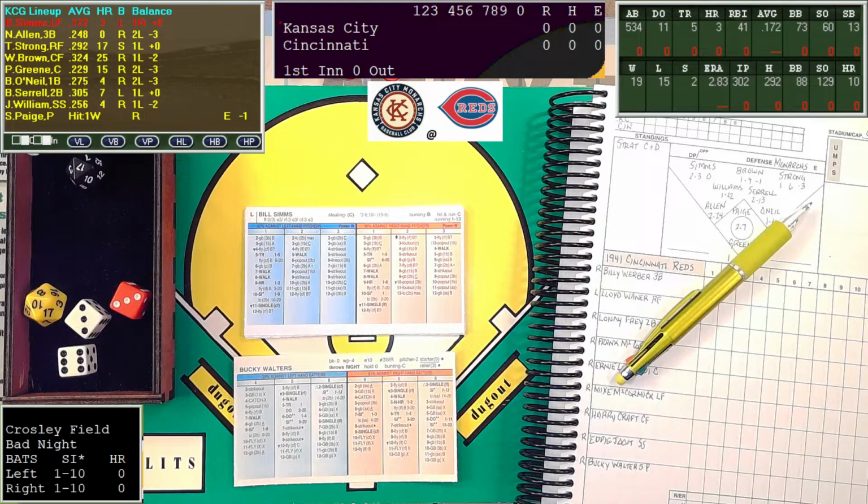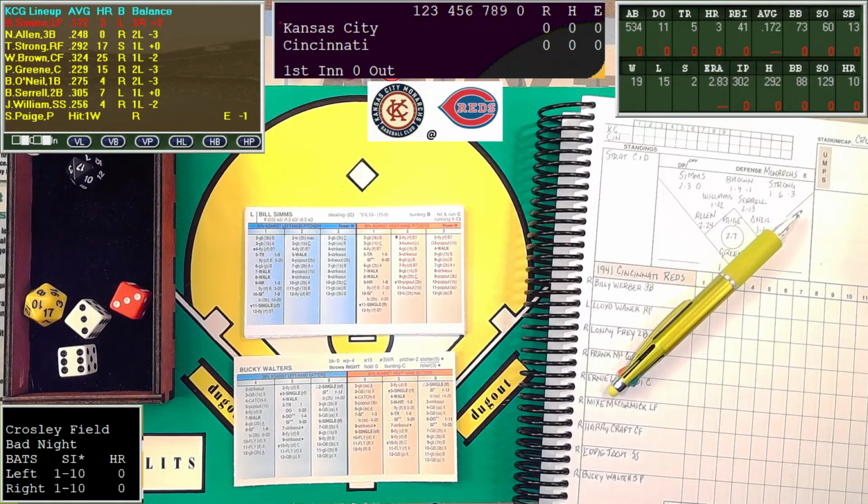So here you can see we got a bad night in Cincinnati weather-wise. So we've got 1 to 10 for singles and no home runs. Again, tweaking the screen here, I was able to get the logos up. I thought that would add a little pizzazz to the presentation, and again, just trying to get it as visually appealing as possible. So without further ado, let's get started.